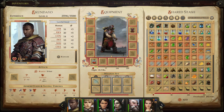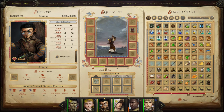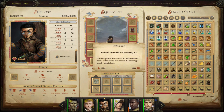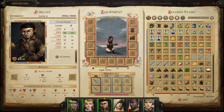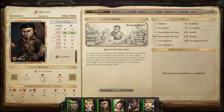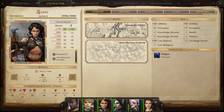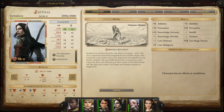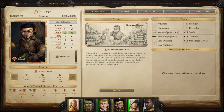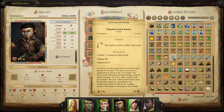And who else is staying behind? Well, Aiken's not going until we locate the trolls. So, just Jubilant for now. Incredible dexterity? Sure. That will increase his bomb throwing. Mobility, is he our mobile character? No. Plus 4. Well, he's the next best thing, so give him that, give him the ring, give him some alchemist fire.